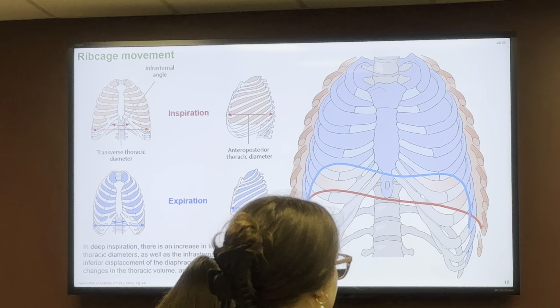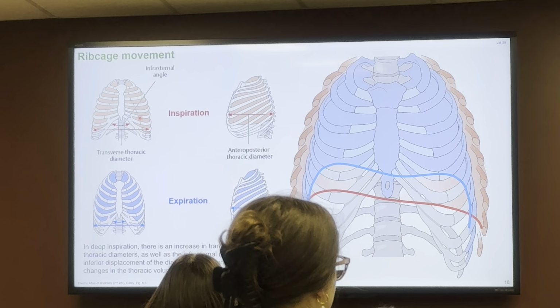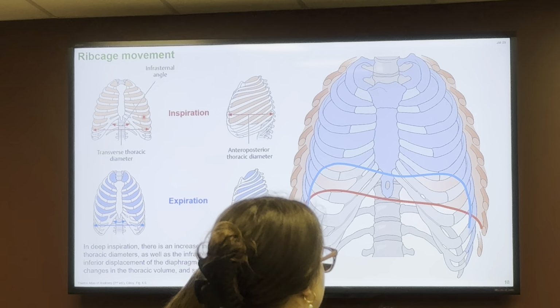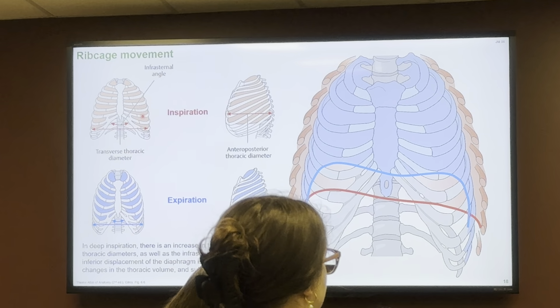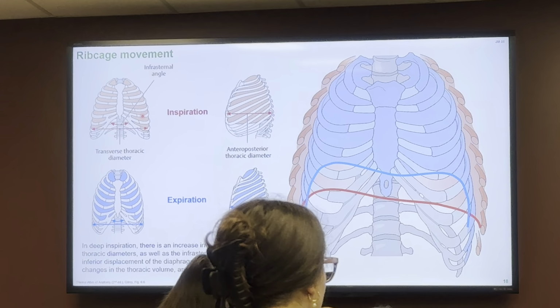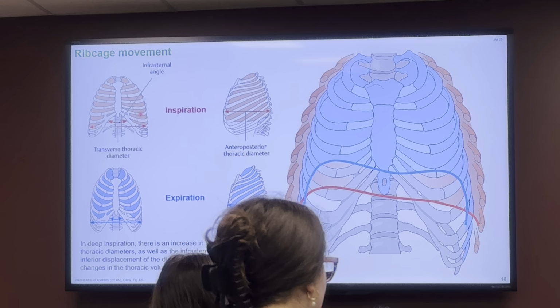And in doing all that, what can happen is you're changing the volume in the thoracic cavity. It's as simple as that. Fortunately there's not much math in anatomy. That's perhaps why I teach anatomy. But does anyone remember PV equals nRT? Oh my gosh! Wow. Here it is. This is the only equation I know.